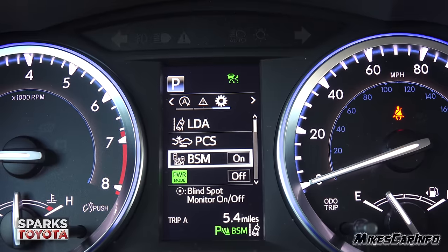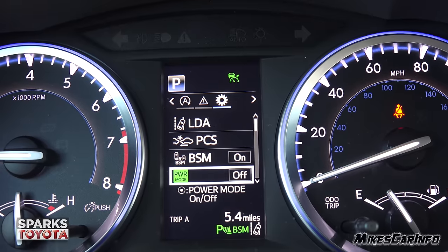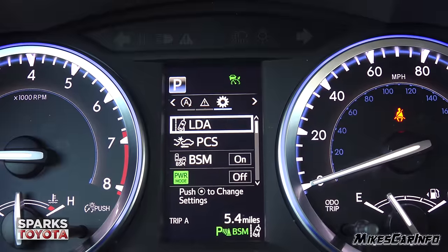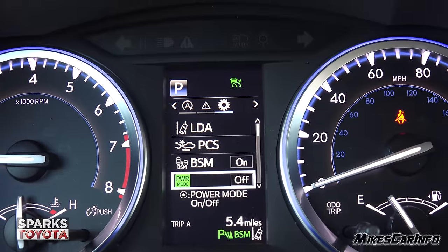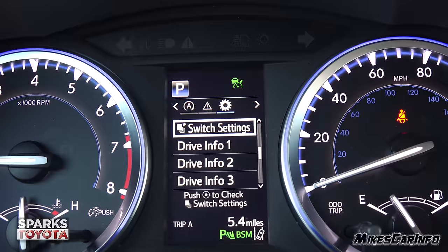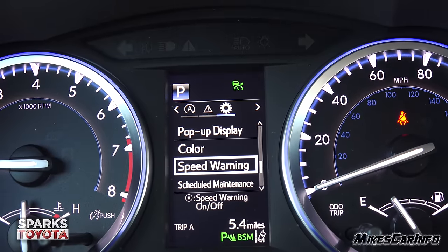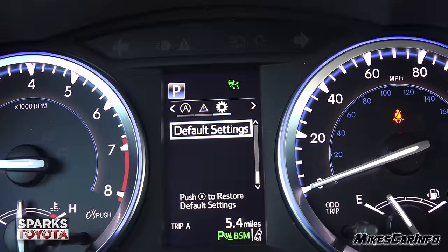So you can set your lane departure alert, your pre-collision system. You can also turn them on or off. Blind spot monitor system, stop start, language units. We can all adjust all this stuff here. You also have a speed warning in here as well.